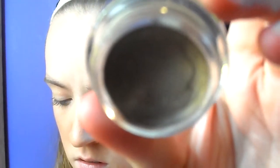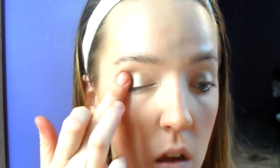First thing I am using, and I'm only using two things, is my all-time favorite Maybelline Color Tattoo in Bad to the Bronze. I believe that's what it's called. Yeah, Bad to the Bronze. It's just a real beautiful bronzy color. And I simply put it all over my lid like so, with my finger. Sorry, I'm flipping you guys off.